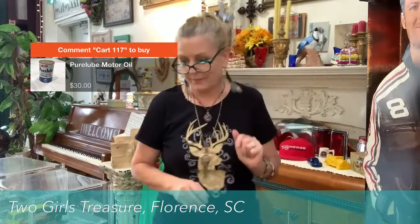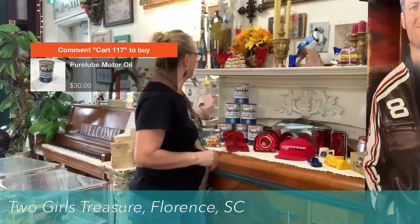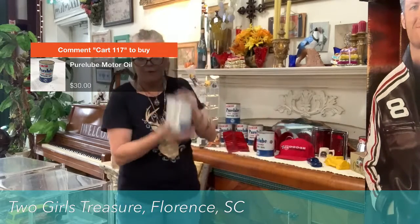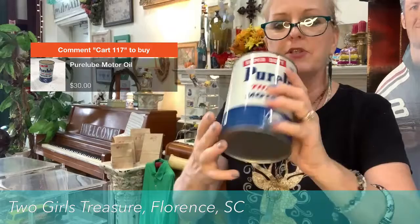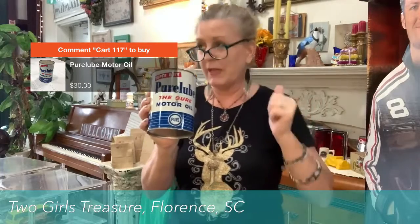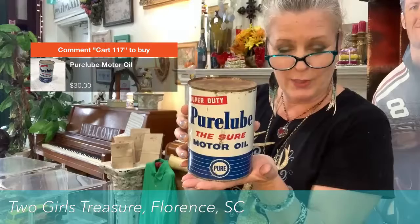What's next? The Pure Lube motor oil. Ooh. Those cans are full. These cans are full of Pure Lube oil, y'all. There's a little bit of surface rust on them, not so much on the bottom. The cans are in fairly good condition. I just set one down. It has a dent in it. We might do a scratch and dent on that one for you. Message me if you have any questions.